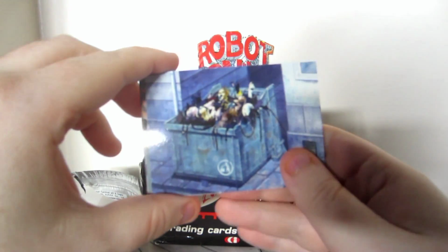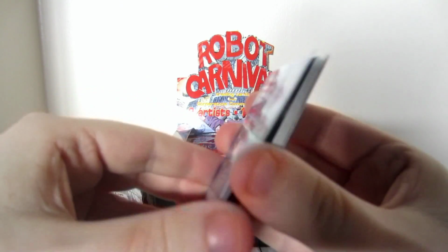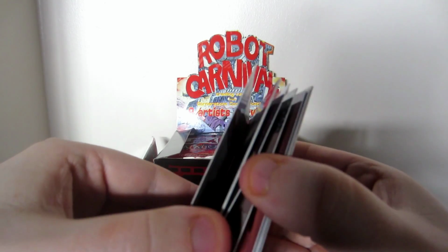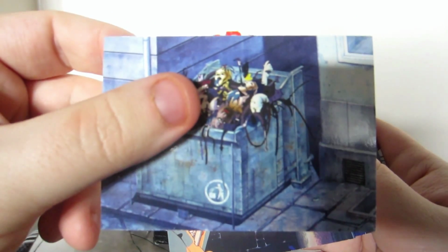Now the focus is going to be a pain on this, I'm sure. God, they're stuck together a little bit. Not surprising, given how old they are. They've probably been sweating in those foil packs all this time. Right, so we got presents.